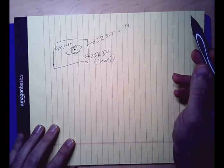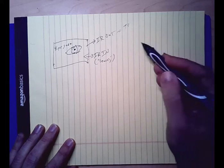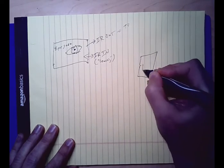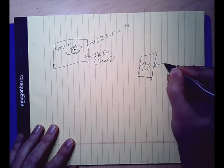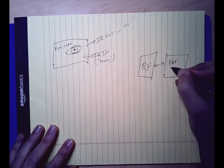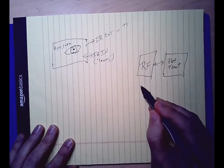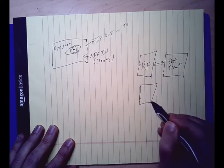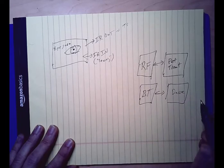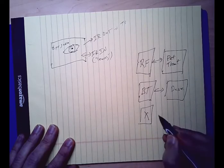So the issues I've heard on the boards are devices that don't work with IR. For example, you have the one RF remote controller for, in this case, a pet food or pet treat dispenser. So you can't connect to that because it's RF, right? I've also heard Bluetooth back and forth to whatever device. And then devices that just have no way to IR control right now because it's not built into it. So let's say some sort of toy.